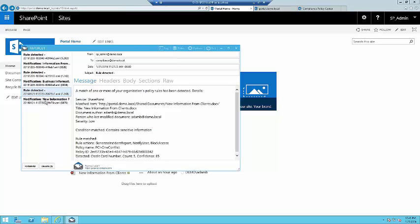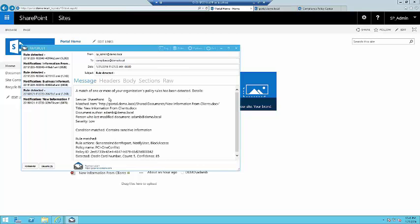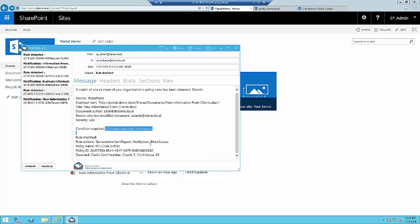You'll see that both emails I'm showing you go to compliance@demo.local. However, this one should actually go to the compliance team, and the second one should go to the user. The one to the compliance team will say, hey, we have an error with one of the documents. It matched sensitive information of PCI, so that's the kind of rule it broke. And we found 5 credit card numbers, and SharePoint is 85% sure that that's a credit card number.